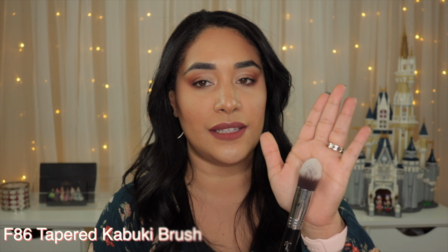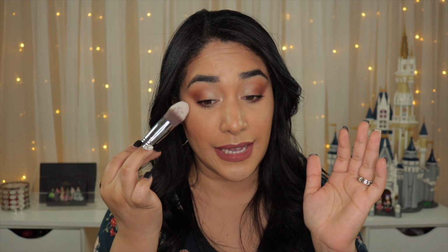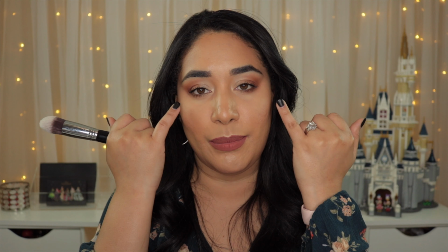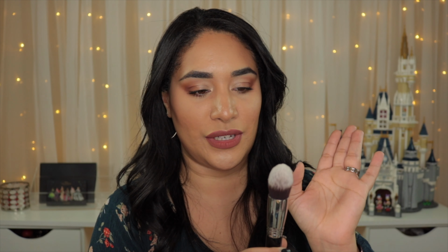So the next brush is a tapered Kabuki. This is the F86. This one is really nice because it also fits very well underneath my eyes. This is what I use to set my concealer. I will use it with the translucent powder and set my eyes, my under eye, and everywhere where I applied concealer. What I like about this one is just that it takes the powder, but it's not fluffy, so it deposits the powder wherever I place the brush. I use this on a regular basis. This is my everyday brush, you guys. I have two actually. The other one, it's wet and it doesn't look nice, but this one is dry, so it has a better shape.